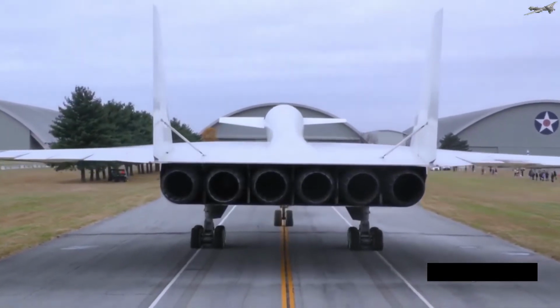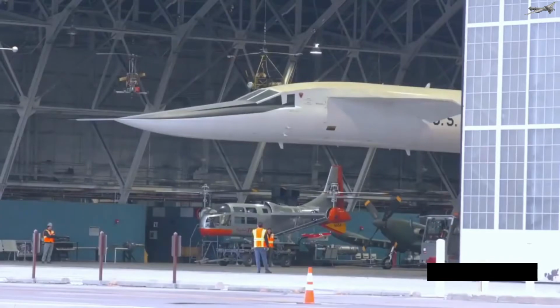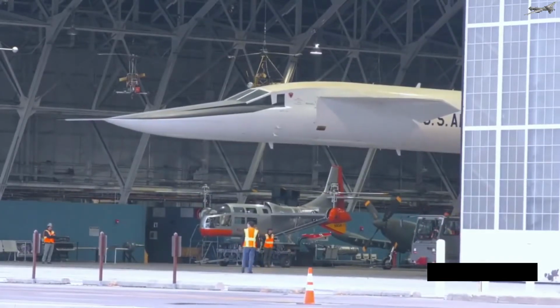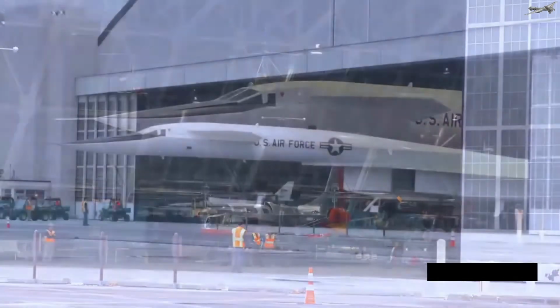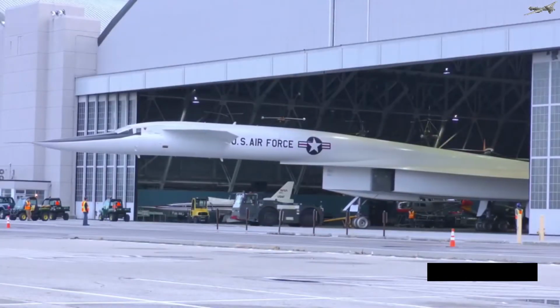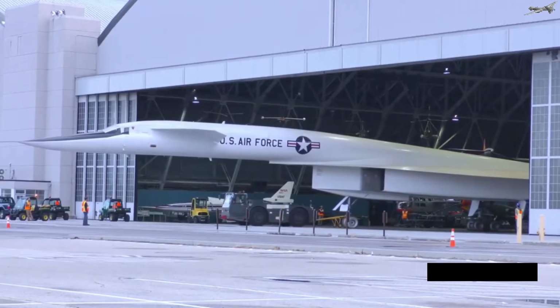On September 21, 1964, 5,000 employees and guests at Air Force Plant 42 in Palmdale, Calif., watched as NAA Chief Pilot Alvin White and U.S. Air Force co-pilot Joseph Cotton took the graceful 6-engine giant up for its first flight.